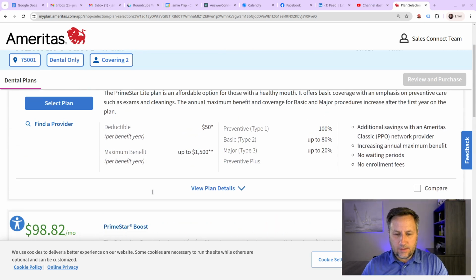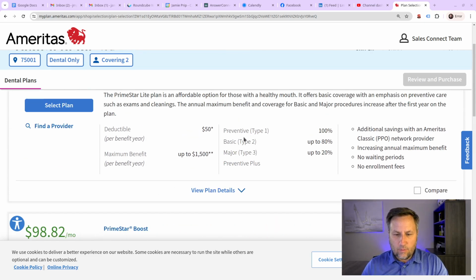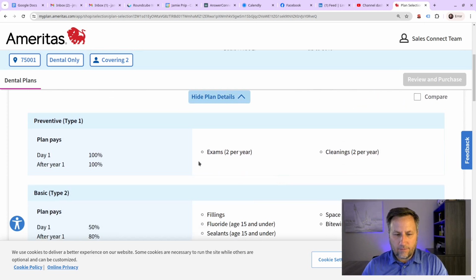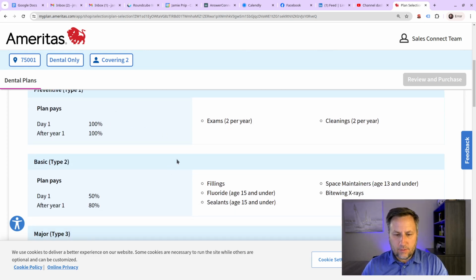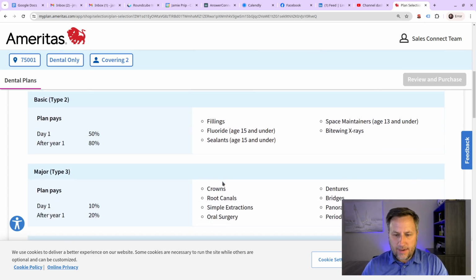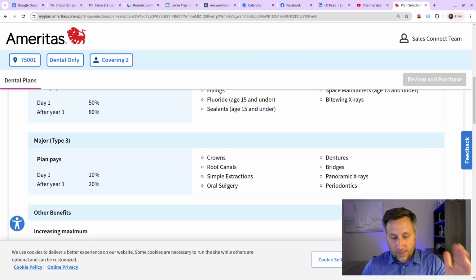The other thing I'll draw your attention to here is it tells you right away that preventative type 1 is covered at 100%, basic type 2 is up to 80%, major up to 20%. You say, well, what does that mean? So let's look at it. Then it breaks it down for you, and it shows you this is type 1, this is type 2. Type 1 is exams, cleanings. Type 2 is fillings, fluoride sealants, space maintainers, bite wing x-rays. Major, which is type 3, is crowns, root canals, simple extractions, oral surgery.